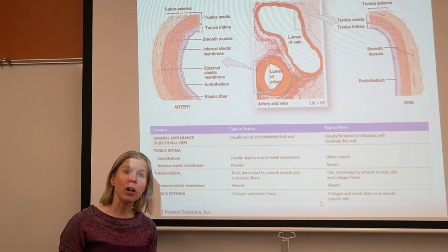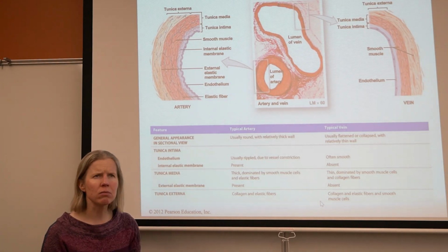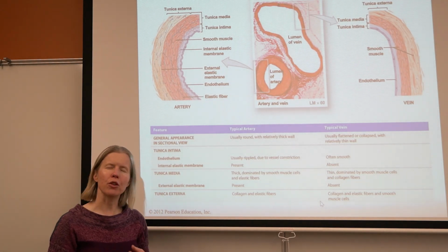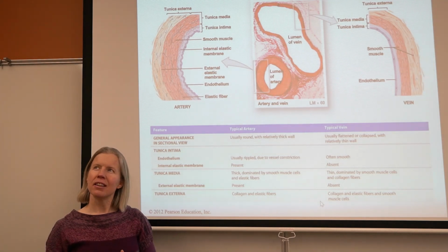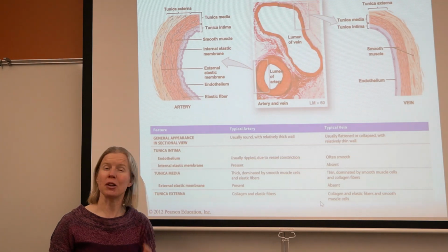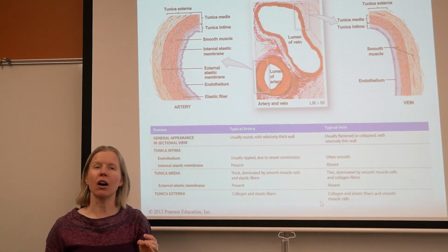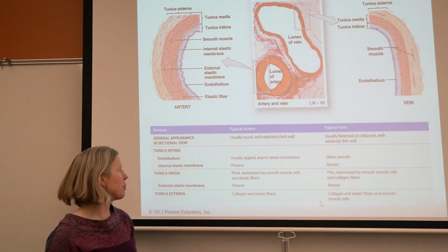It's venoconstriction, venodilation. It's just not near as, I don't want to say important. We don't talk about it near as much. Maybe it's not quite as important because the diameter of an artery is going to determine basically where blood flow is occurring.